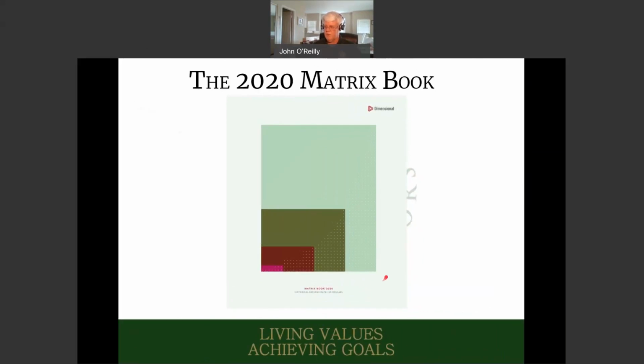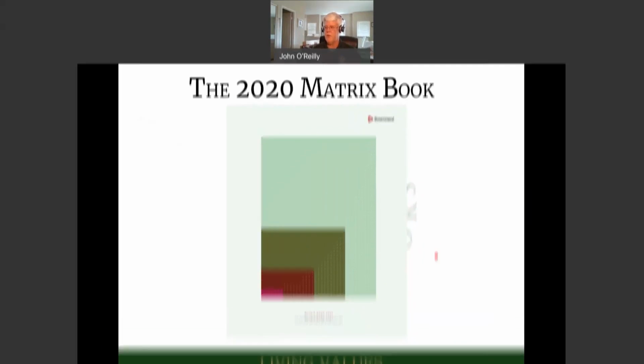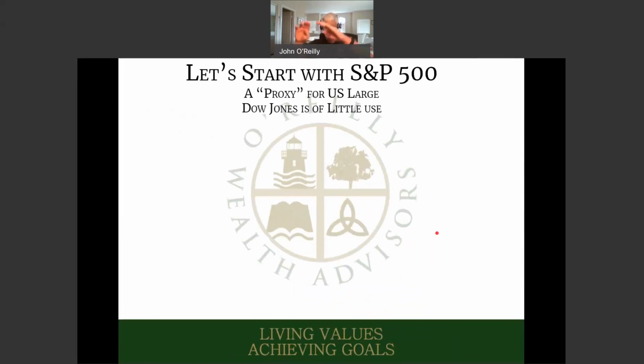So enjoy. This is what the front of the Matrix book looks like. It's a big book. And let's start with the S&P 500. The S&P 500 is a proxy or a representation for U.S. large stocks. Now, we talk about the Dow Jones Industrial Index all the time. It's only 32 stocks. Most people don't know that. It's really of little use, in my opinion, because it's so few stocks.